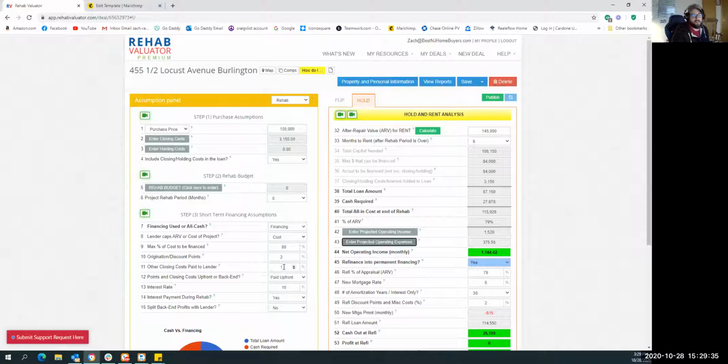Interest rate, 10%. That's going to fluctuate 10 to 14, depending on you, right? You got a good relationship, might be like 9, so 10, 11. If you're up at like 14, probably want to work on that relationship a little bit. But you're going to pay it up front most of the time. You're going to have interest payments during the rehab, and then you're going to do no back end split with the lender, right? I don't split profits. They're getting the interest rates and points.